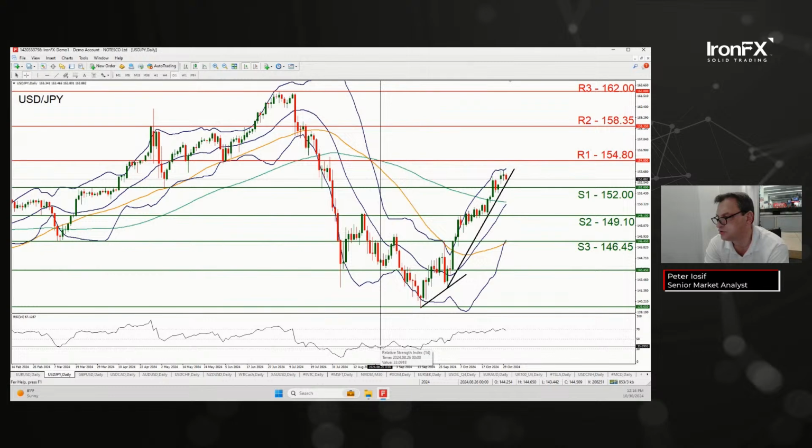Should the bulls regain control over the pair, I wouldn't be surprised to see it breaching the R1 at 154.80, and the next possible target for the bulls after that one would be the R2 at 158.35.